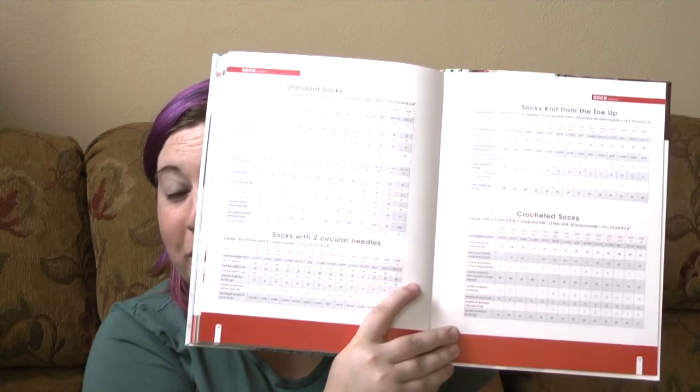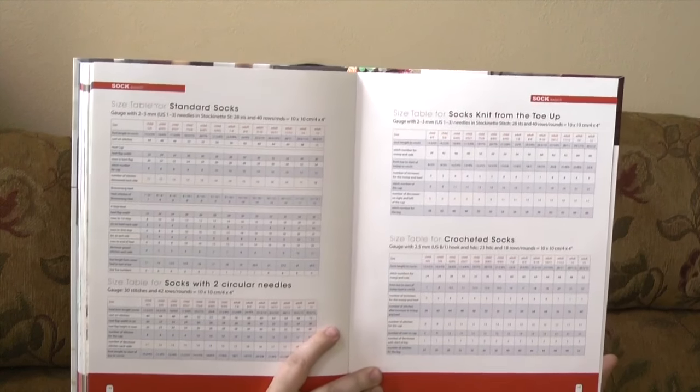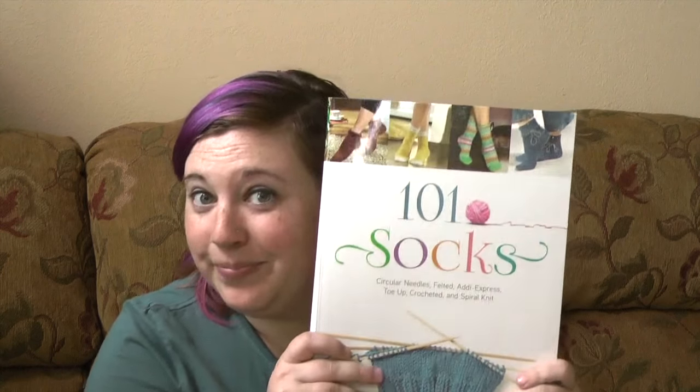And I know how big my feet are, and it did say that I should be casting on about... where's my foot? Hold on. I will find it for you. Give me one second. If I knit a toe-up sock, and I wear a 6.5, I should be casting on about 54 stitches on double-pointed, which is about what I've come to now that I keep knitting socks and adjusting my stuff. That is really helpful. Plus, you can do it by shoe size on here, which is nice, because sometimes people will give you their shoe size instead of telling you, hey, my foot is 8 inches long. So, I'm definitely going to be using this for sock gift knitting.